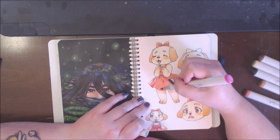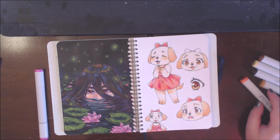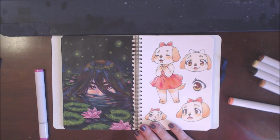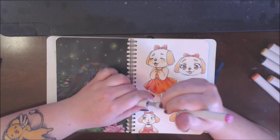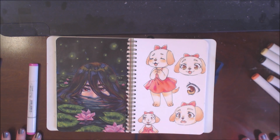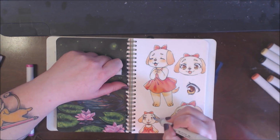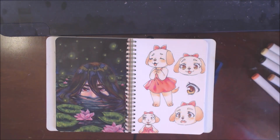This is actually my first time using Copics in this sketchbook, since most of what I've done so far in it has been water-based mediums and acrylic paint, as you can see to the left there. That's an acrylic painting. But this is my first time using Copics in it, and I knew they would kind of bleed through on the back of the page, because the way the sketchbook is designed is that both sides are usable.